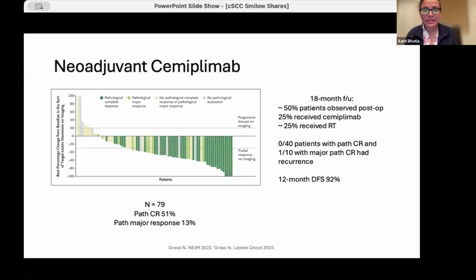of the surgical specimen. Post-op treatment was at physician discretion, and at the 18-month follow-up paper that was published a year later in 2023, half the patients had chosen or were recommended by their physician observation post-op. About a quarter continued to receive adjuvant cemiplimab, and only a quarter received adjuvant radiation. Importantly, none of the 40 patients who had a pathologic complete response and only one of the 10 patients who had a major pathologic response had recurrence by that 18-month time point. And the 12-month disease-free survival for the entire cohort was 92%. So very, very encouraging data.